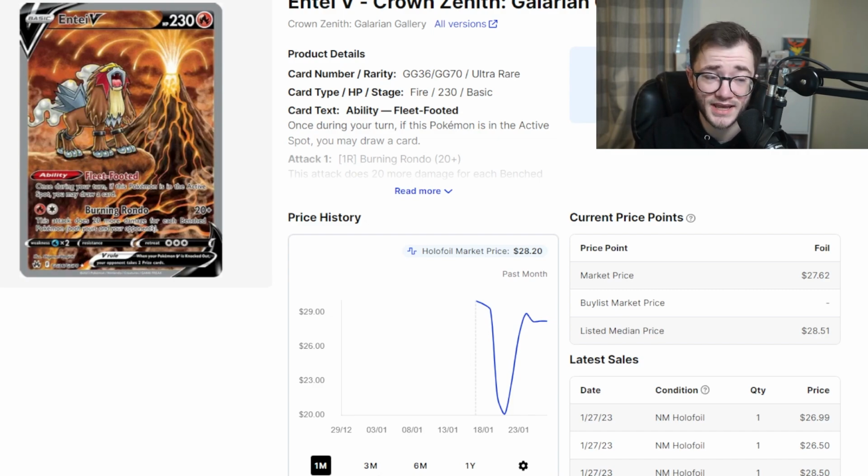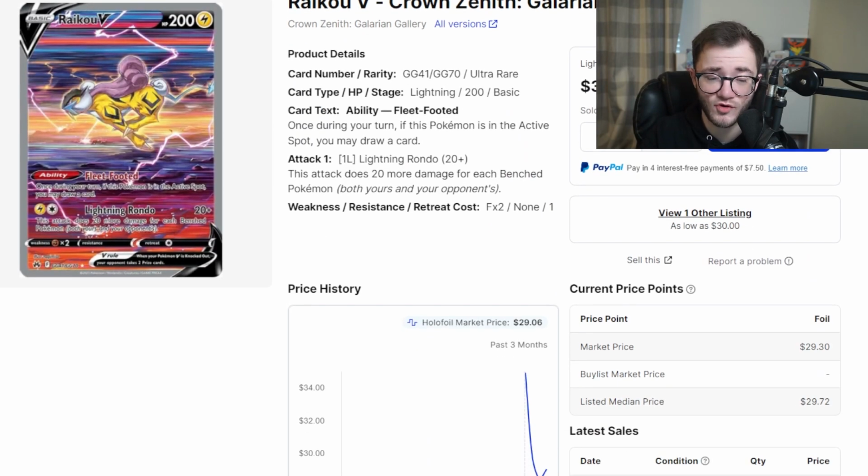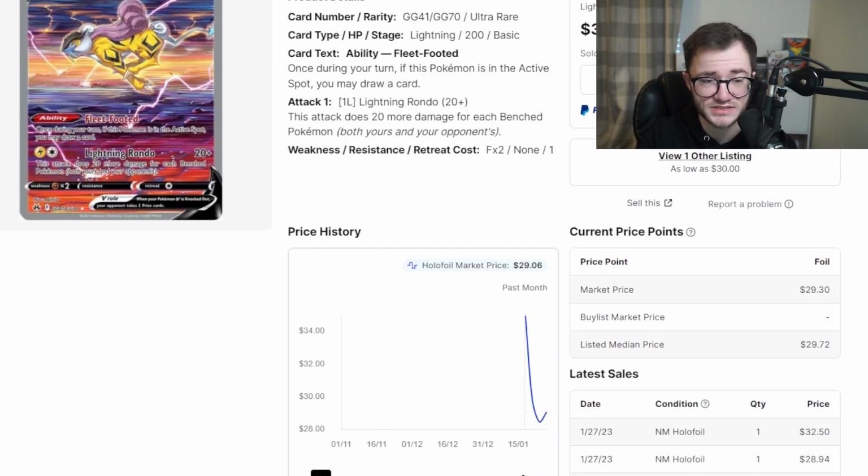These cards aren't easy to pull. The Galarian Gallery is a big collection of cards, which makes it a lot more difficult to get those real top hitters. At the moment, pull rates are affecting the card prices. Some things are easier to pull than others, and we're starting to see the harder cards to pull start rising in value. So it'll be quite interesting to see where they settle. Then we have the Raikou up next. Again, another card sitting around $30.